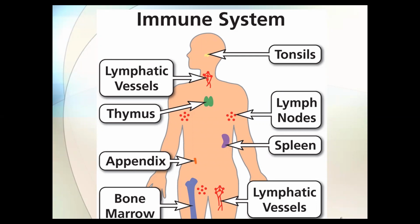Then we have the bone marrow. This is soft tissue that is found inside of bones. It contains stem cells for B cells, which are another big player in the immune system, T cells, and red blood cells. Whereas the thymus was the T cell school, bone marrow is kind of the B cell school. It's where the B cells will mature.